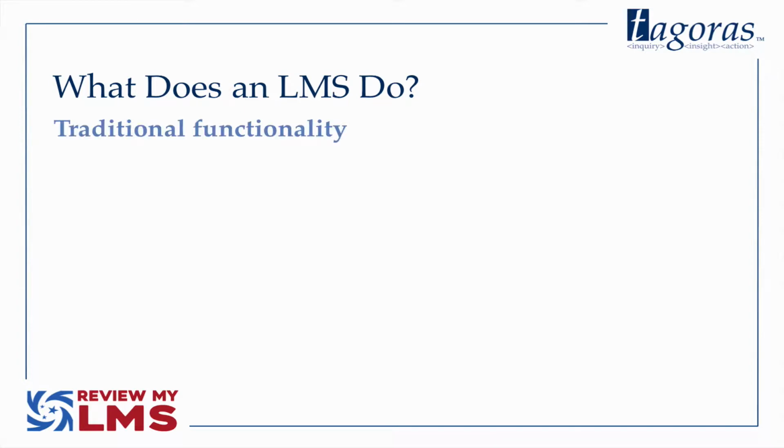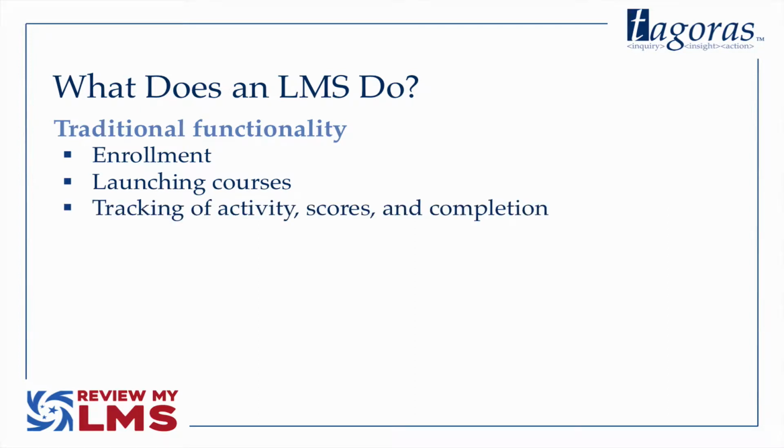Traditionally, LMSs have excelled at a fairly basic but essential set of tasks for managing learners and providing them with access to learning content. An LMS will enable you to enroll learners in courses. It will enable your learners to launch and access those courses. And it will enable you to track learners' activity, scores, and completion of courses. It will also provide basic testing and generate reports.